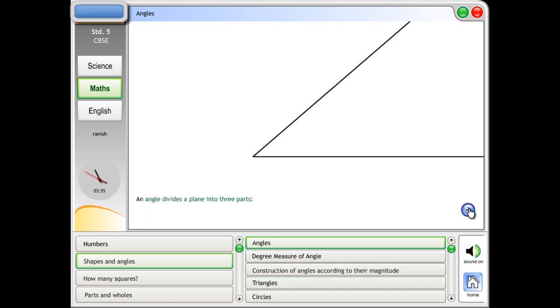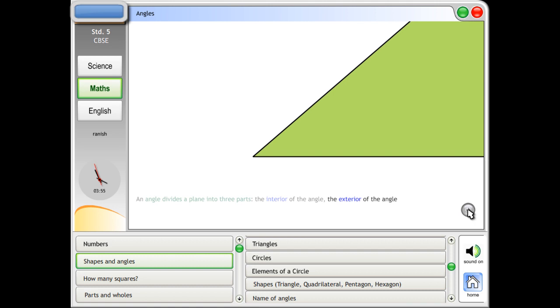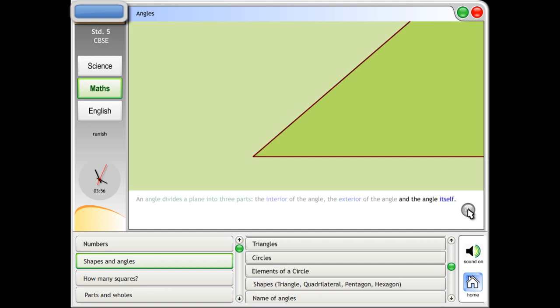An angle divides a plane into three parts: the interior of the angle, the exterior of the angle, and the angle itself.